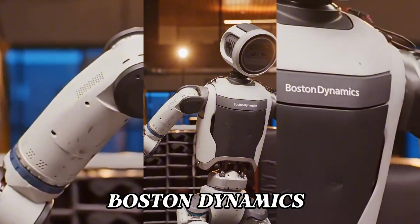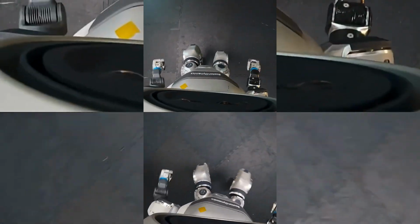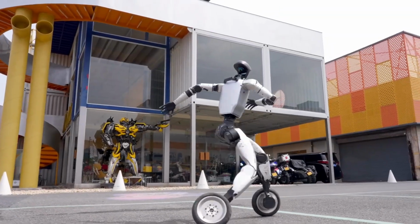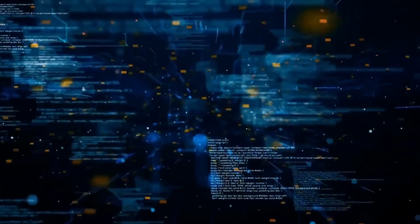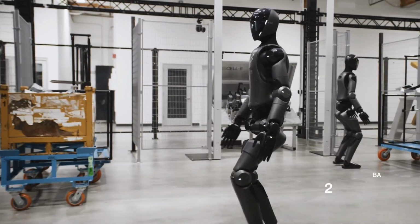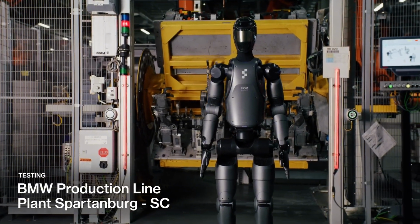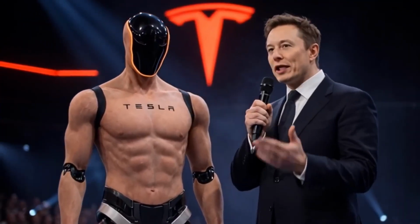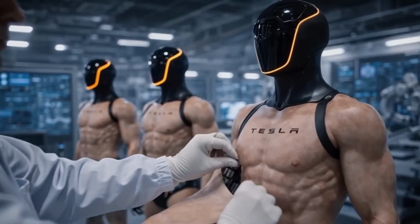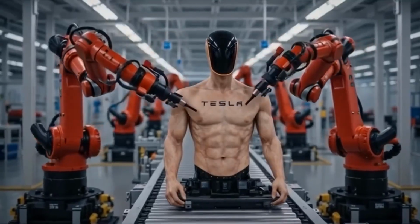Now compare this to the rest of the industry. Boston Dynamics still has not started mass production. Their Atlas robot is amazing in videos, but it costs hundreds of thousands of dollars to make, and it is not for sale. Chinese companies like Unitree are pushing hard, but they do not have Tesla's AI training data or its global factory network. Apptronik, Figure AI, and others are all racing, but none of them have a 1 million unit factory ready to switch on this year. That is the reason analysts are now saying Elon Musk has officially won this round. Tesla is not just building one robot, it is building the first real humanoid robot factory ecosystem on Earth.